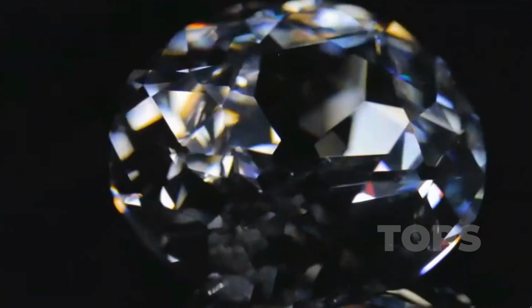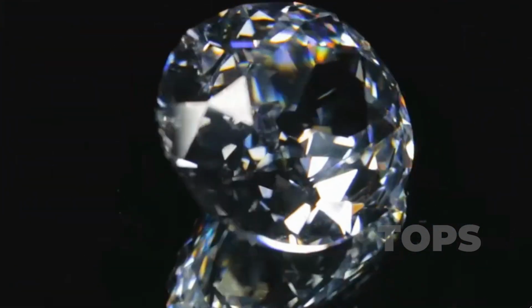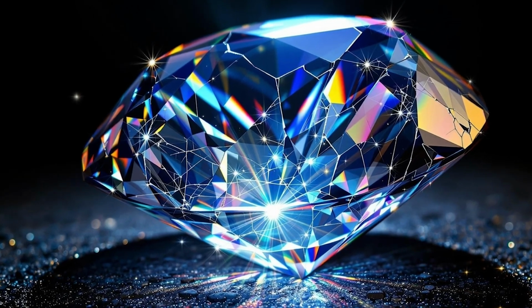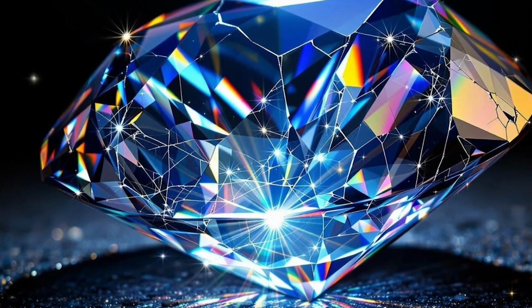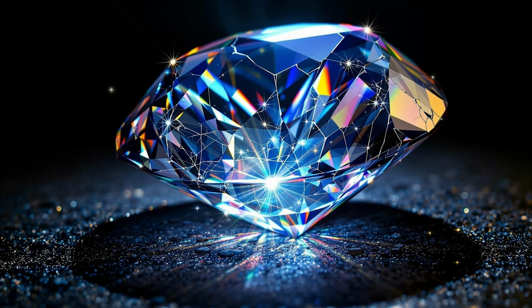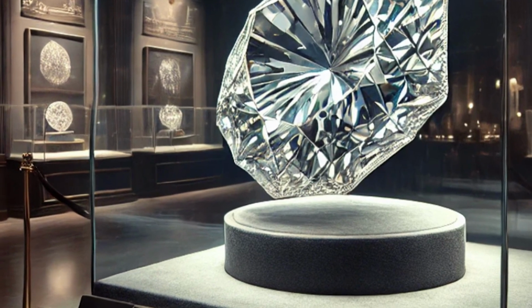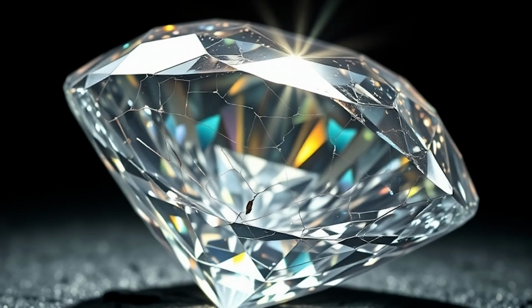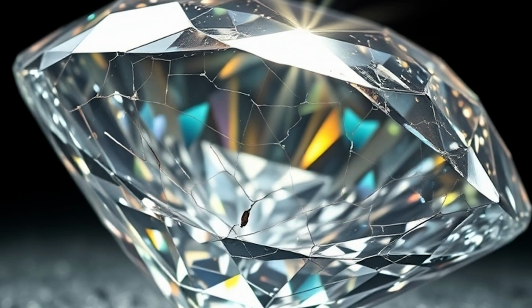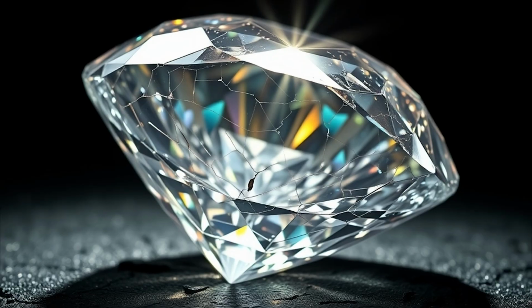The Koh-i-Noor Diamond, meaning Mountain of Light in Persian, is one of the world's most famous diamonds, weighing approximately 105.6 carats. The exact origins of the diamond remain debated. Still, it is believed to have been mined from the Golconda diamond mines in India, possibly from the Kolar mine in Andhra Pradesh. Before being recut, the diamond weighed around 186 carats.